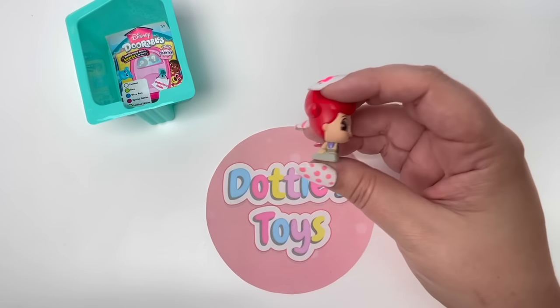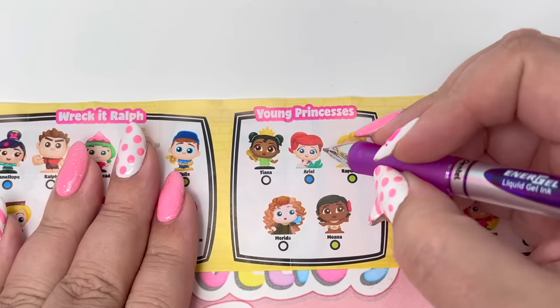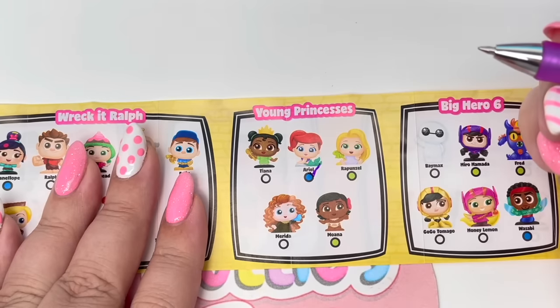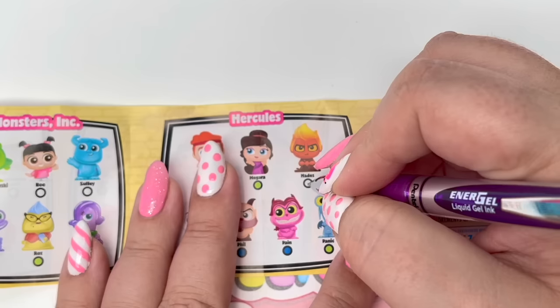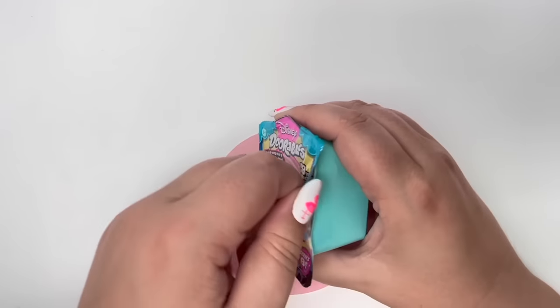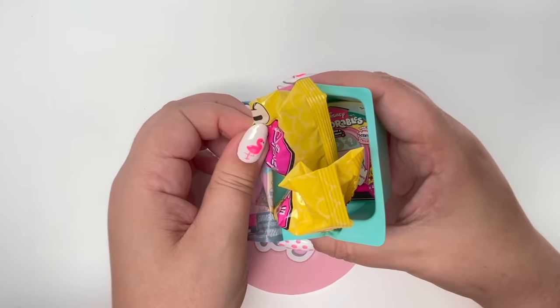My favorite Disney movie is The Little Mermaid, so I'm so happy we found her. Look at this, you guys. We got another ultra rare with Ariel. That's so awesome. Let's check off Candlehead and Hades. Here we have C051. Let's see if we got three. We got one, two. That's it.